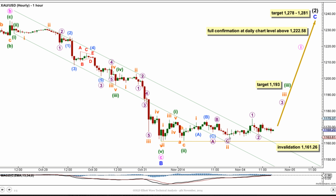Once we move toward the middle of the impulse, we should start to see a good strong increase in upward momentum. At 1193, minuette wave 3 would reach 2.618 the length of minuette wave 1, and that target, if this wave count's correct, should be met within maybe 24 hours or possibly slightly longer, but most likely within the next trading day.